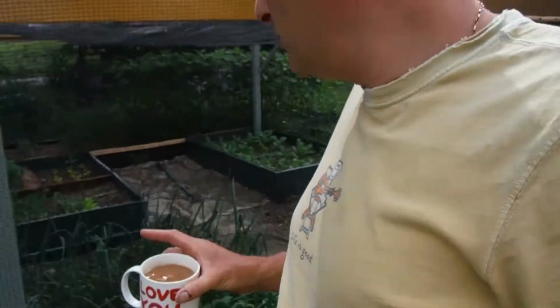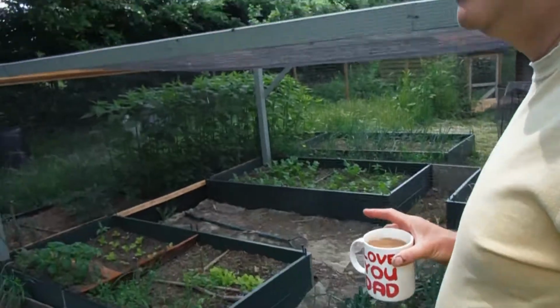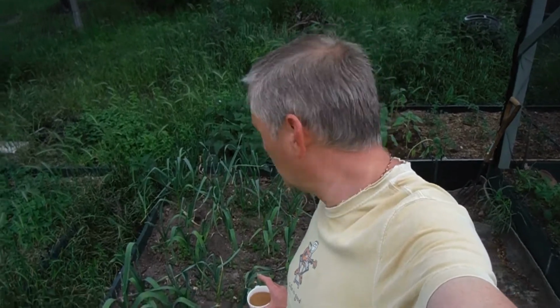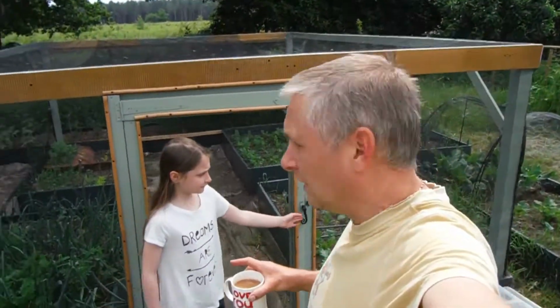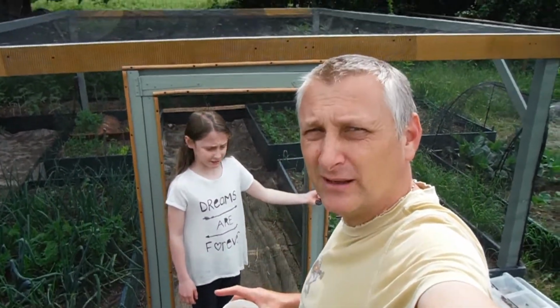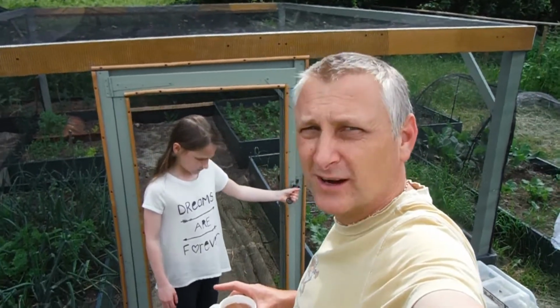Yeah, we're going to go in there. If you open the door. It's already open. And here's some garlic, mainly elephant garlic because it grows so huge and it's just easier to peel. So I love elephant garlic. We eat a lot of garlic here. Now we'll go into the netted area that I built not long ago, and I'll show you what's growing in there.